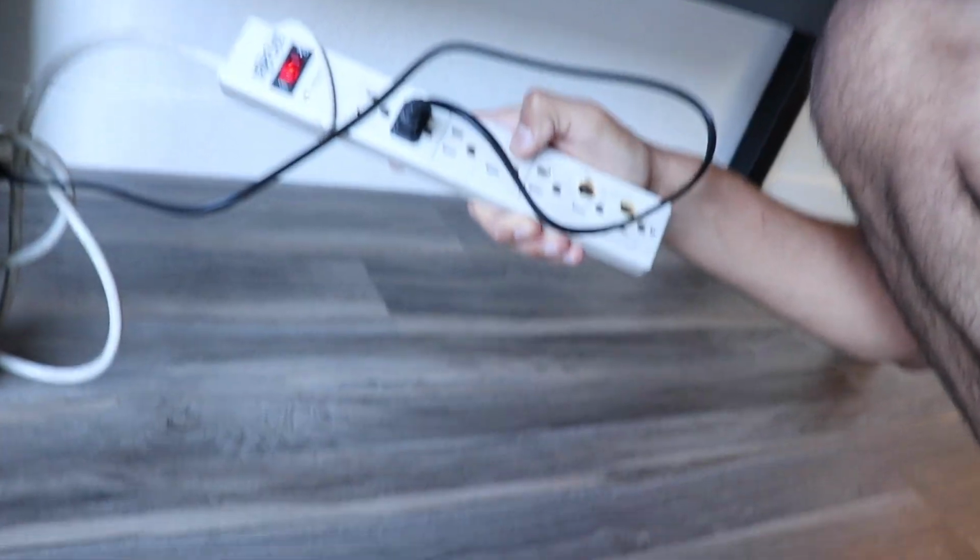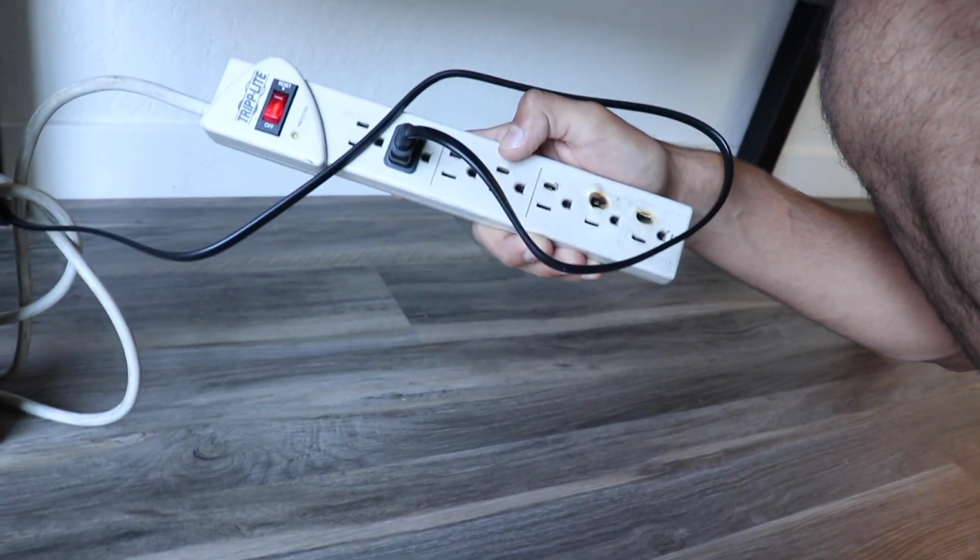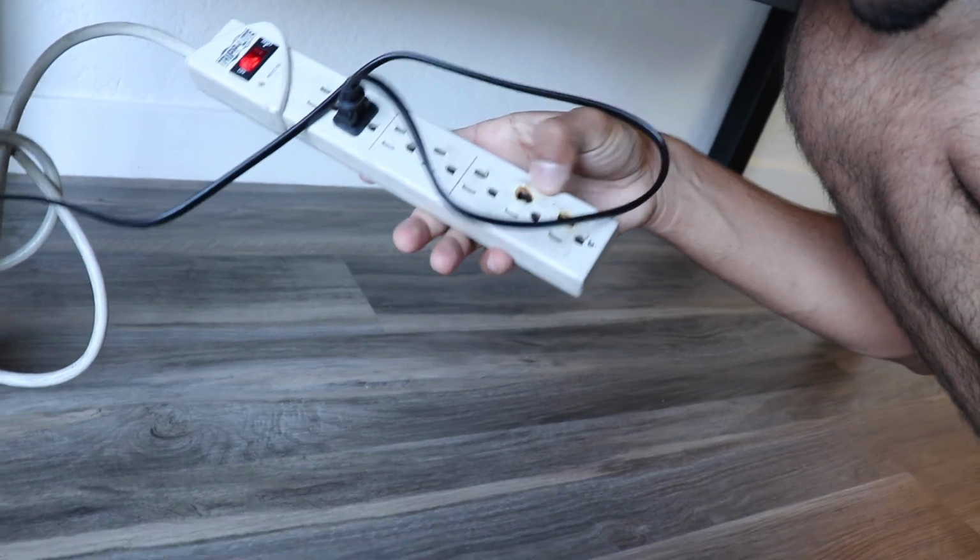These pins are obviously different in different countries. This is the one that they use in the US. These two are burned, so forget about those. But that's pretty much it. So obviously get a universal one, so that for the first few days it's easier for you until you buy everything.